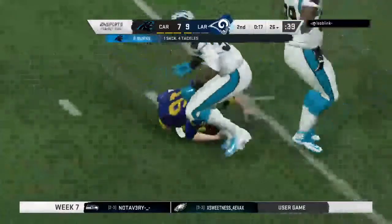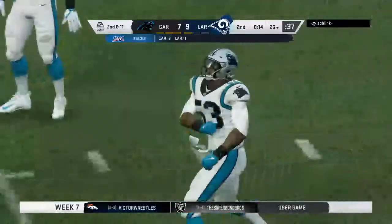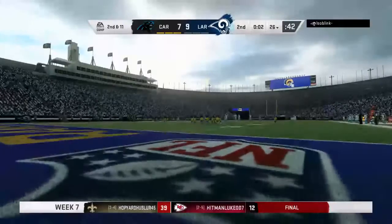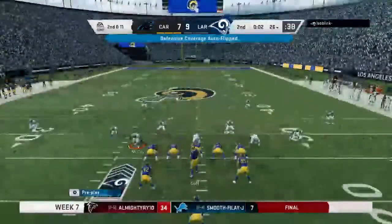Nowhere to escape, and he goes down. Brian Burns makes that now 8 sacks for him on the season. And we're going to get a timeout with 2 seconds remaining in the second quarter. The sack cost him only a yard. It's 2nd and 11.